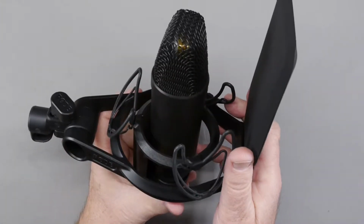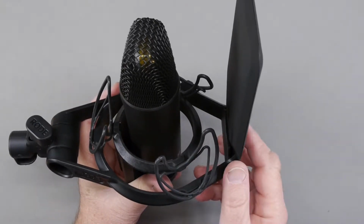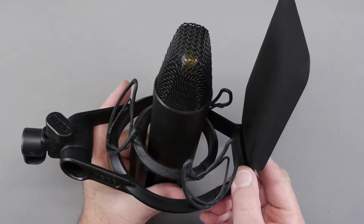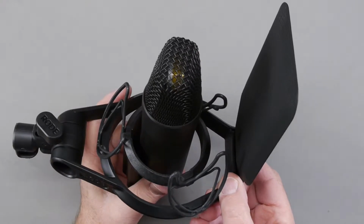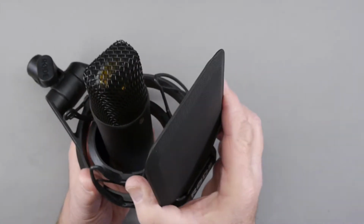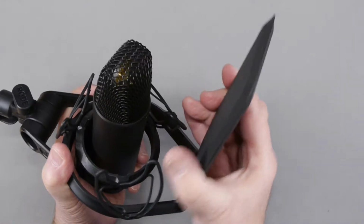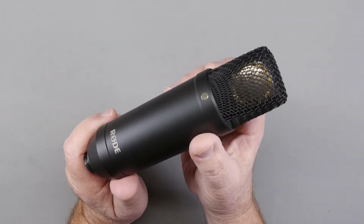The shock mount has a Rycote Lyre in it, which is a very effective vibration reducing support system. It's about 12 dB more effective than the typical band system that most microphones have. Also, the shock mount comes with an integral pop filter, and this filter is removable if you don't need it for a specific application, and it is made from metal and it's washable.